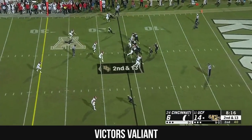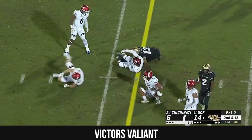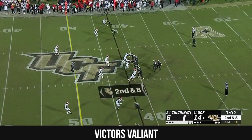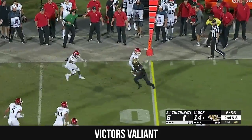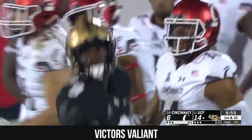Able to get into that backfield. 3-yard loss, and now Milton fires in the slot. Catch made by Gabriel Davis, his first of the night. He's near the marker at the 29. Second and 8, Milton. Wanted to go downfield, just checks it down. And Killens able to squirt into Bearcats territory for another first down.